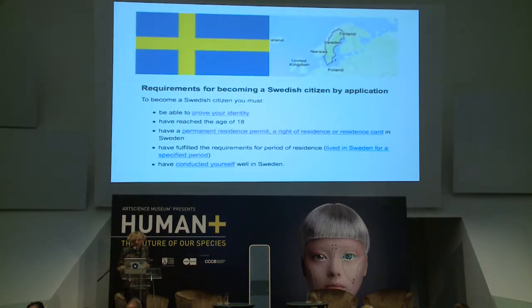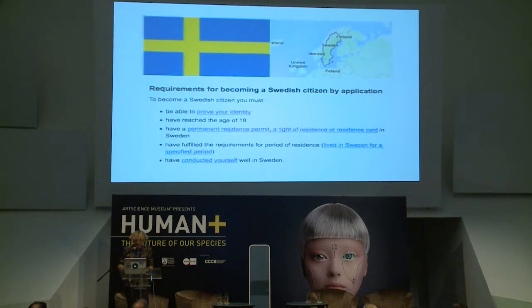I'm now actually applying for Swedish citizenship because all the materials I used to create the antenna are Swedish, so I am Swedish. I am telling them that. So I'm in conversations with the government. I think there should be a sixth point in the requirements for becoming a Swedish citizen. One would be if you have a Swedish body part, you are also entitled. So we'll see what they reply.